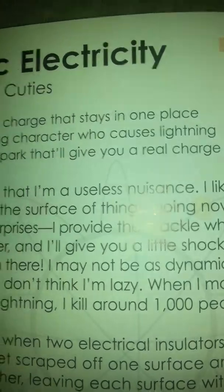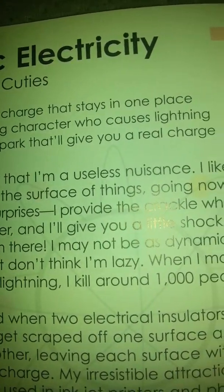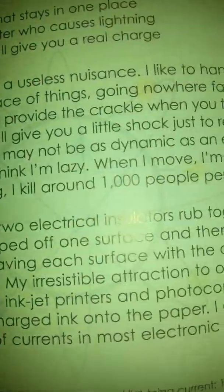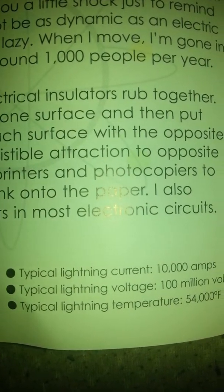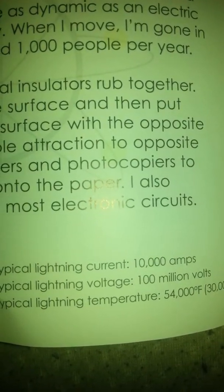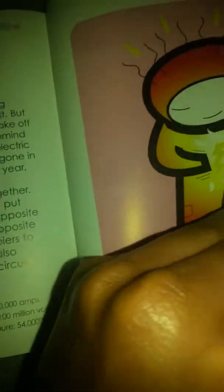Static electricity, electrical charge. Hair raising character who causes lightning that sparks a real charge. People saying their head. Whoa. Typical lightning current 10,000 amps. Typical lightning volts 100 million volts. Typical lightning temperature 54,000 degrees Fahrenheit, 30,000 degrees Celsius.